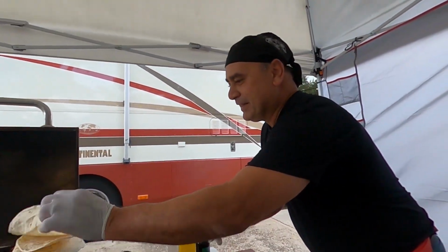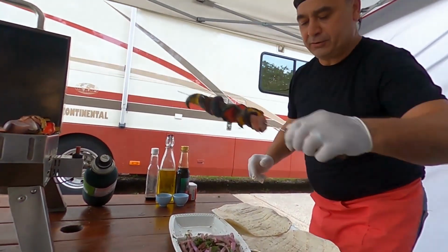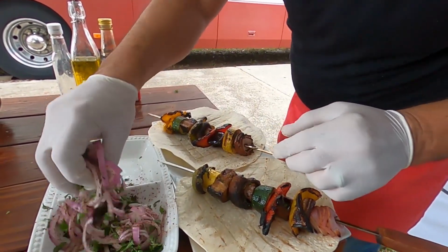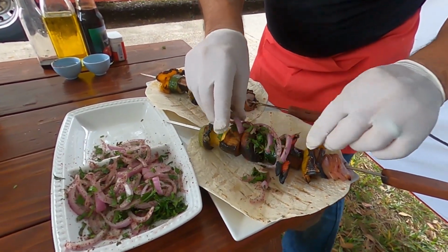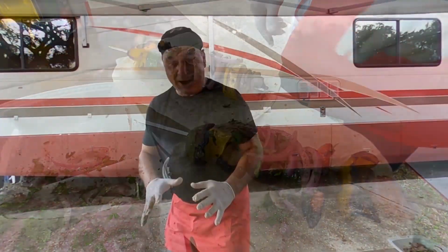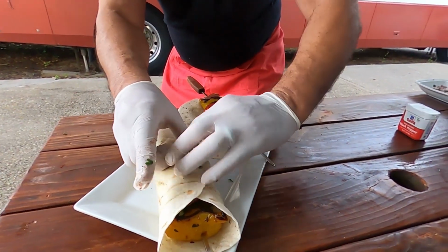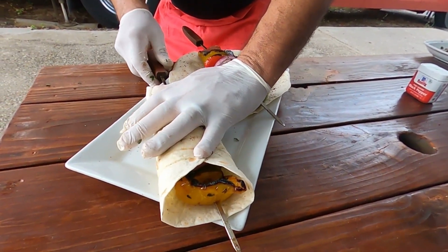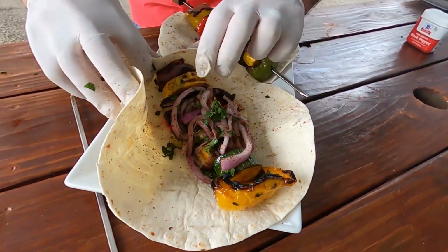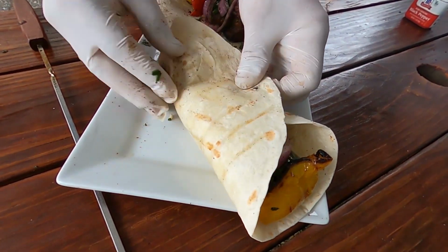Now, take your lavash, put your vegetable kebab on top like this, with sumac onion. Ooh, look at this. Yummy. Now what you need to do, just take the lavash bread, cover on top, give a little bit of pressure, and pull your skewer. If you want, you can fold one side, then wrap the other side, so it doesn't drip on the floor.